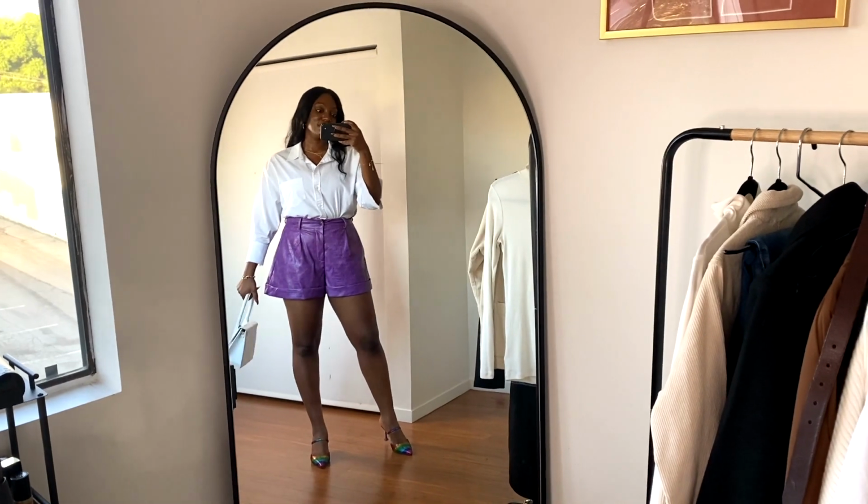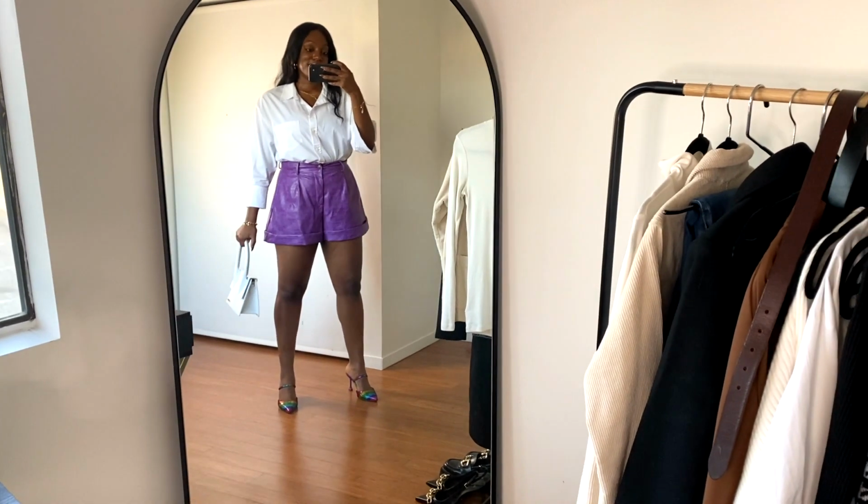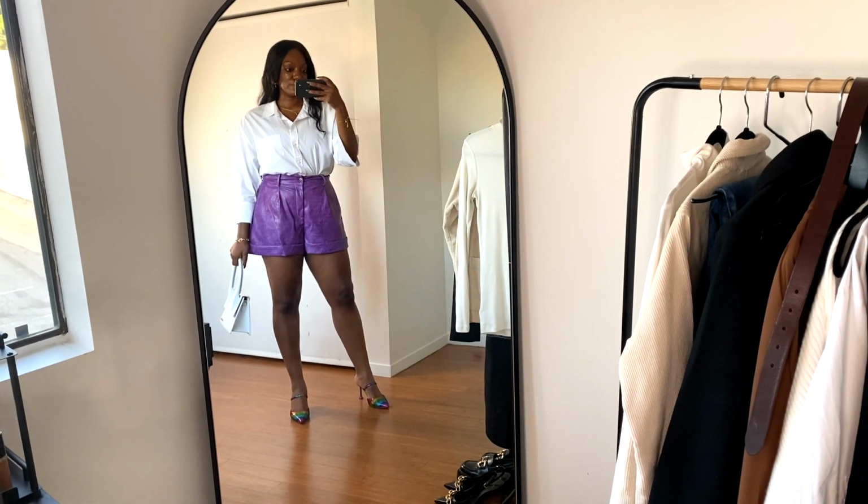I'm in love with these shorts. These are from a brand called Kai Collective. They are a woman-owned, Nigerian-owned, UK-based brand. I featured them in a video. I'll link it here about like fall trends.